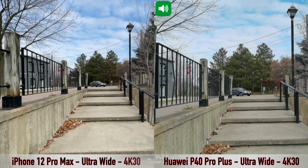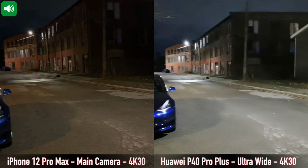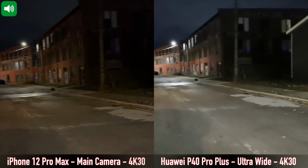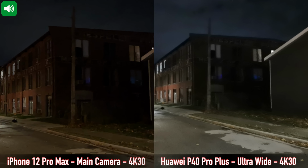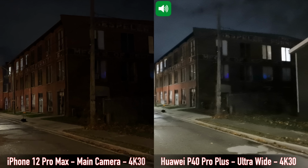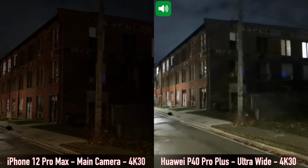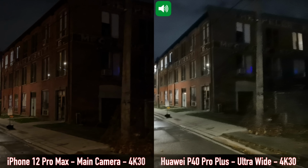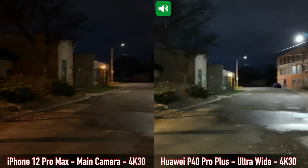Alright, next we have a quick recording in low light between the Huawei P40 Pro Plus and of course the iPhone 12 Pro Max. Now for this recording I'm using the main lens on the iPhone and the ultra-wide lens on the Huawei P40 Pro Plus. I know some of you aren't gonna agree with this, but the ultra-wide lens on the Huawei is the better low-light lens for this device, where the main lens on the iPhone 12 Pro Max is the better lens for low-light. So that's why I'm using it like this.